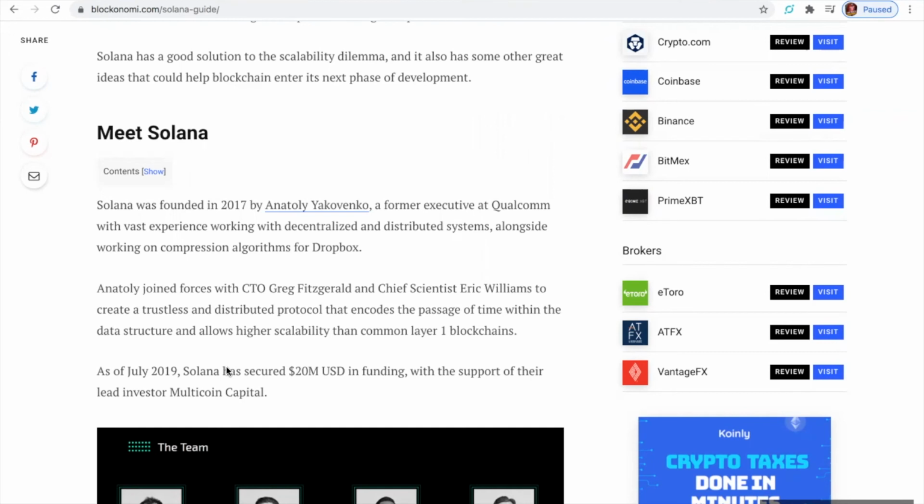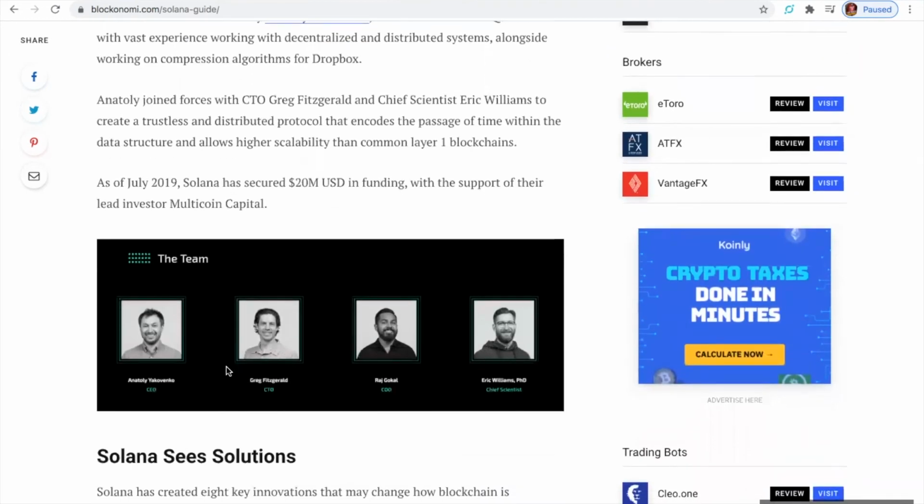Anatoly joined forces with the CTO Greg Fitzgerald and Chief Scientist Eric Williams to create a trusted and distributed protocol that encodes the passage of time. Let that sink in real quick, okay? Within the data structure, it allows higher scalability than common layer one blockchains. As of July 2019, Solana has secured, this is in 2019. Look what's happening now. How lucky are you? You have a chance to look back and see what has happened, what they have done, and still see it at its infancy.